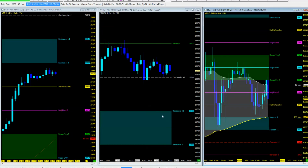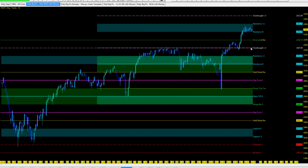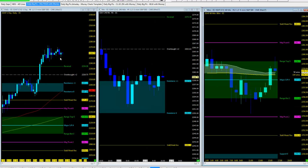But as far as the ES, both on a daily, as I just showed you, we've already breached that reversal level there at 2234. So I look down again. Let's pull up that yearly, as we see price action 2156 on the bigger time frame on a yearly. But just taking a look at the daily, 4-hour and 60 minutes on the ES, and price action pulled back in anyway next week.